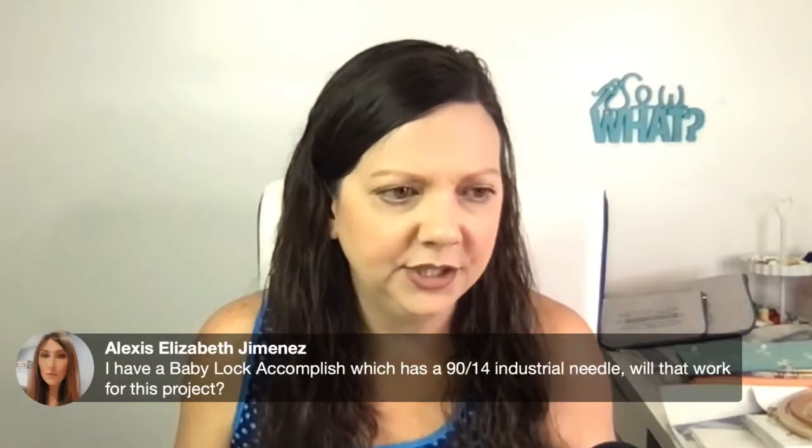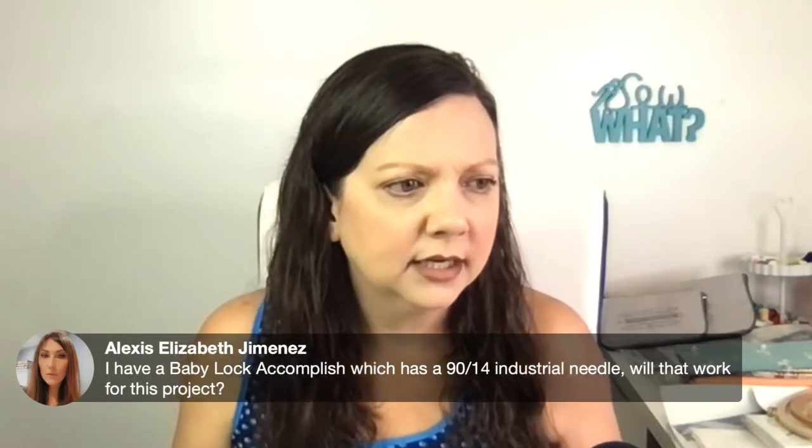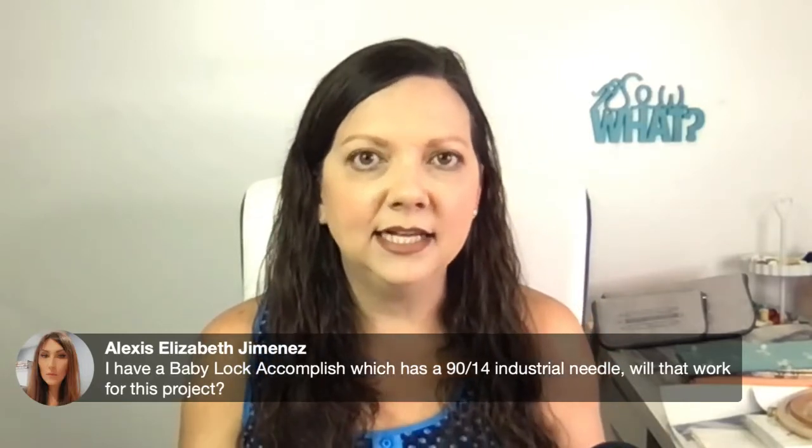Okay. Alexis says, I have a Baby Lock Accomplish, which has a 90/14 industrial needle. Will that work for this project? I don't have experience with that myself, but I think that if you have the right size needle, and that's the needle that is recommended by your machine brand, then I don't see why it wouldn't be suitable for this project. Do a test stitch out just to make sure that it's working well with the threads and the fabric that you have chosen. But honestly, I think it will work fine.